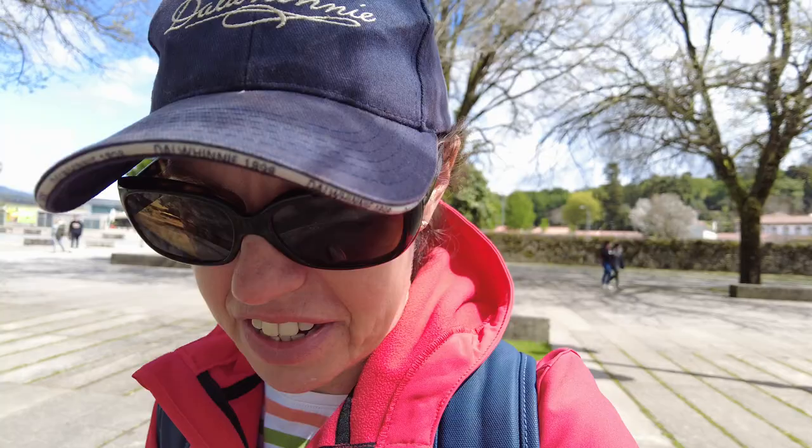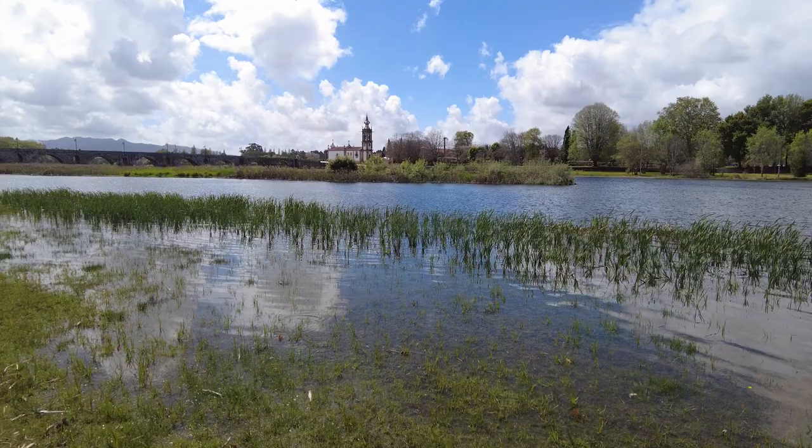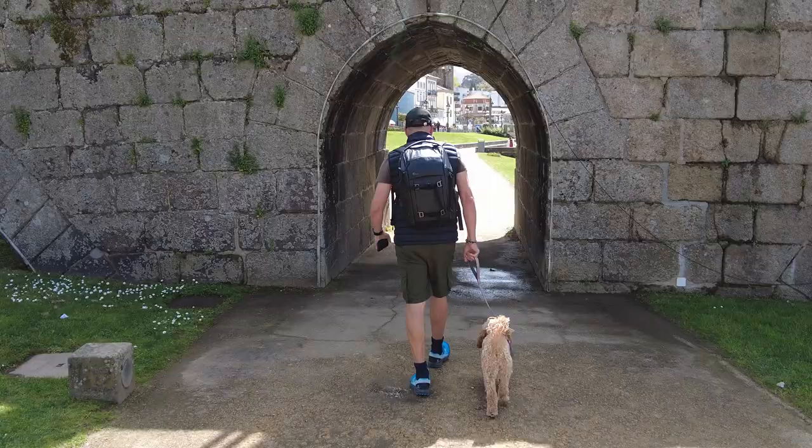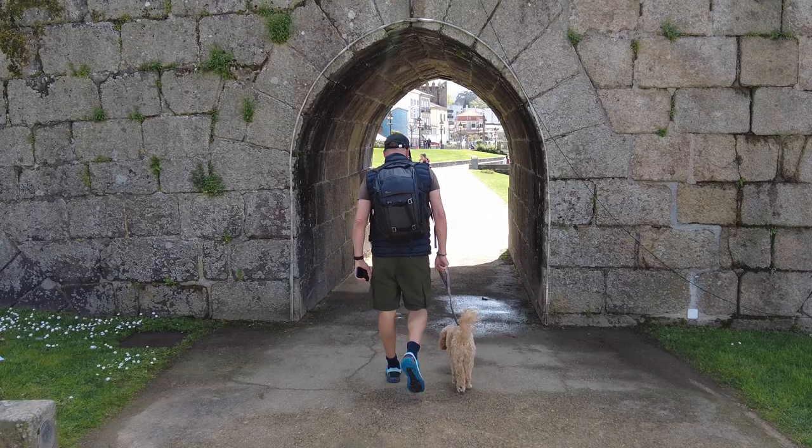We've made it here to Ponte de Lima. It's only a small town, but it's got quite a lot of history, and we're just making our way down towards the river. This is something quite different at the side of the river.